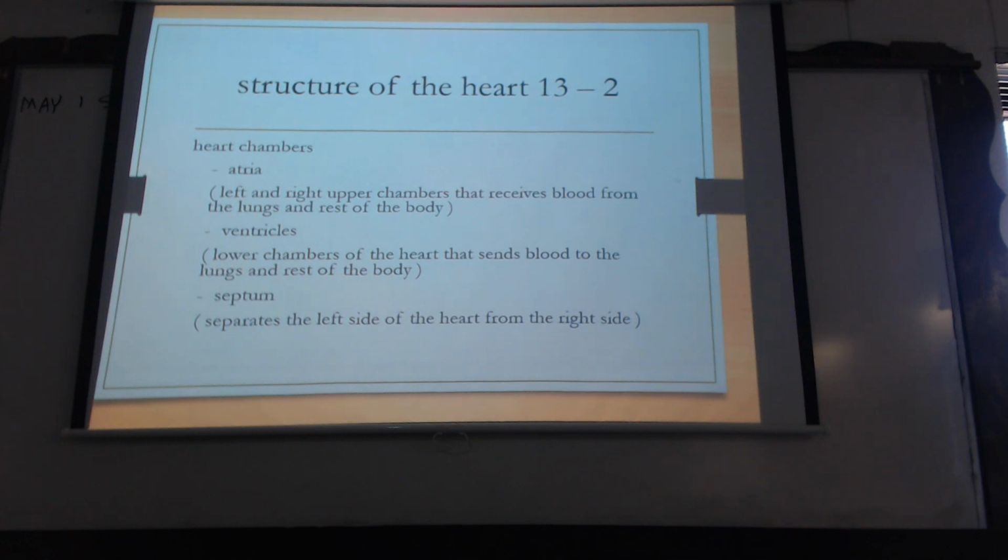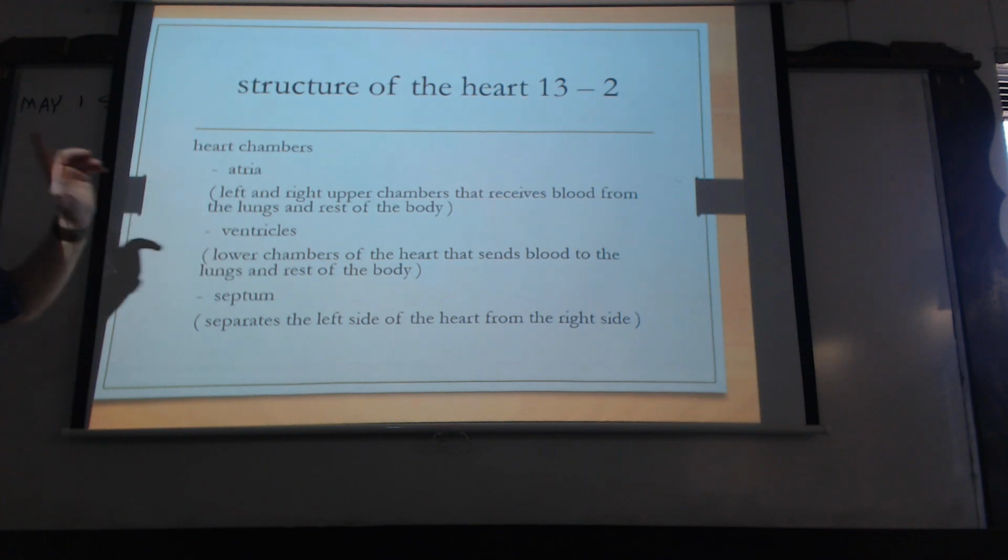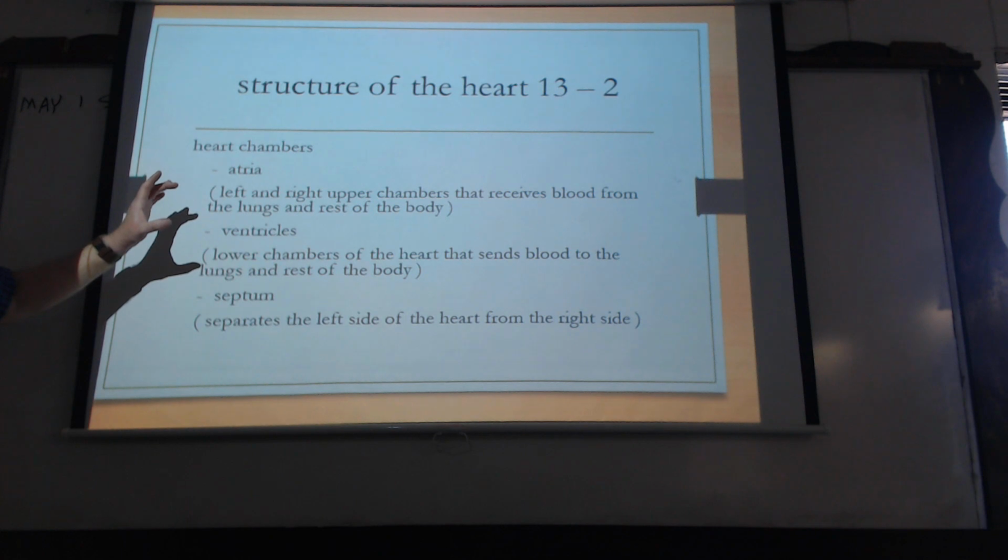Got a 50-50 chance. It's going to the rest of the body. Well, that's what it does, but what's that part of the circuit called? The rest of the body. Systemic circuit, which means, okay, are these part of the systemic or pulmonary circuit? Not really, because this is going to receive blood, then let it drop down into the ventricles. So you could say it's part of the pulmonary circuit on a very limited scope because it's receiving blood from the lungs. Okay, so that part would be true. Ventricles are the bottom portions. Systemic or pulmonary? Both of them. That's correct.